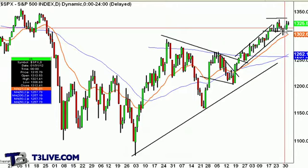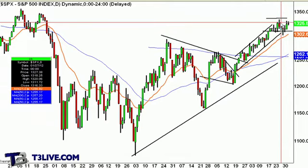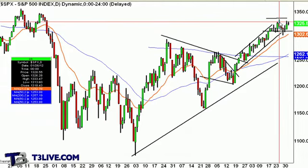Building a floor. We've talked about building this upper floor. They tried to break it on Monday. The bears basically had no power. Now we're opening above the January high of 1333. So this is what's important in my eyes.